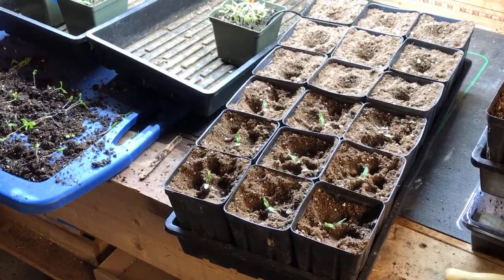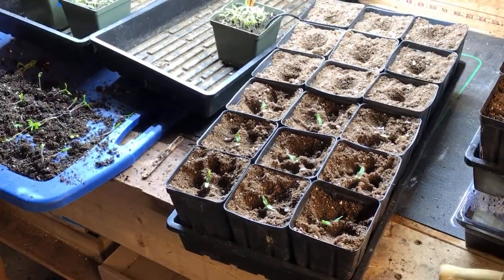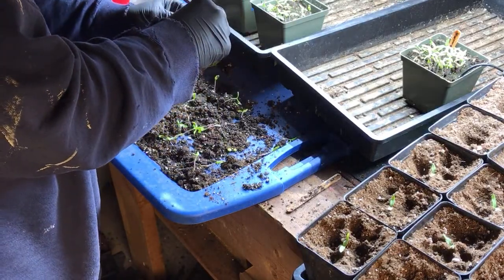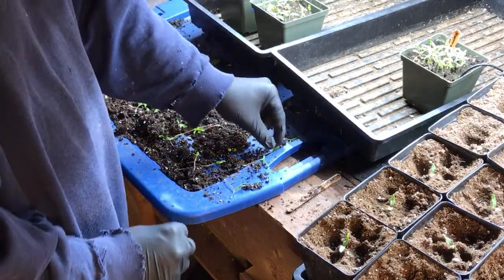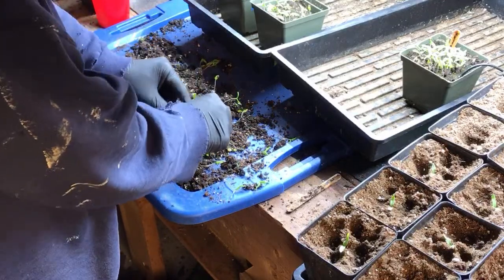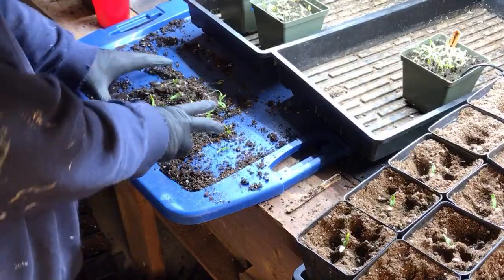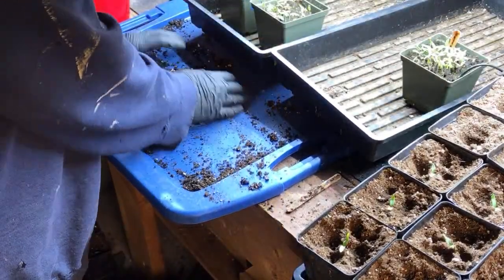Alright, so there you have it. I get 9 True Black Brandywines potted up. I got plenty of extras there. And it is tough because I hate throwing away plants, but at the same time, I don't need 30 True Black Brandywine plants because I've got all these other varieties. So I just take this and we throw those away.